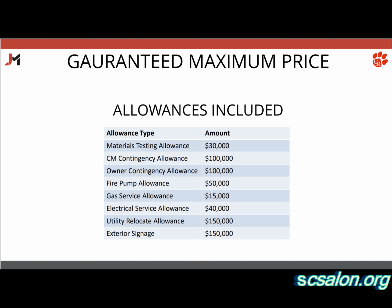But that's all in the budget. It's all in base bid. That's included in the cost. Think of base bid as worst case. We're covering everything with worst case. There's some unknowns. If they come out better, the money just rolls right back to you.